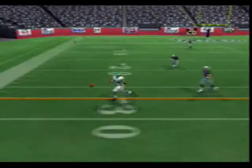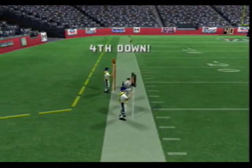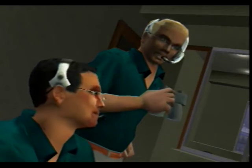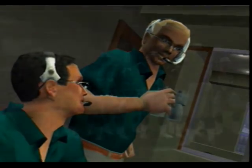Play action with the throw. He couldn't control it. Now and then you'll see a guy take off running with the ball before it gets there. Looks like that might have been one of those times.